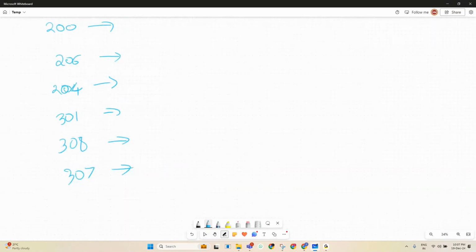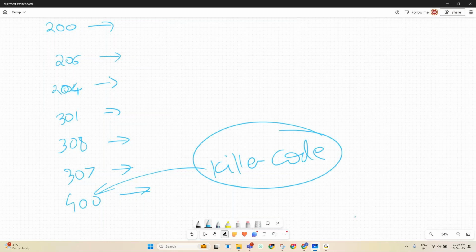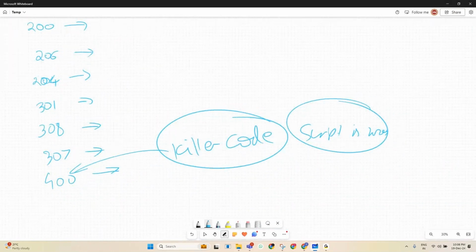Then next is 400, which is also very important. 400 is a killer code for us, because this is what shows that our script is wrong. 400 is the status code given for bad request. That means there is some problem with whatever you're sending, your URL or your body or your correlation or JSON format. Something you have made a mistake on. So 400 shows that you have made a mistake, not the developer.